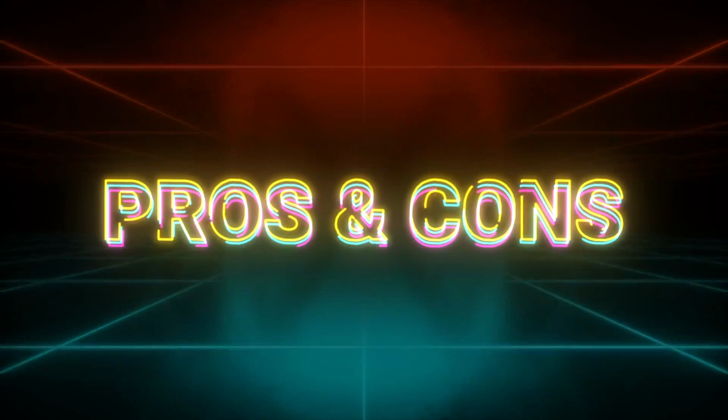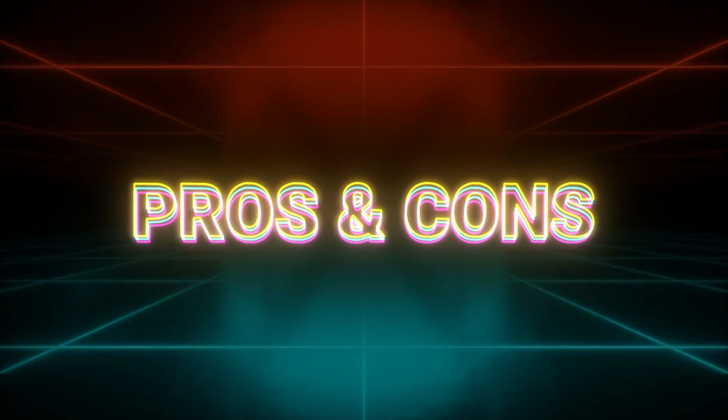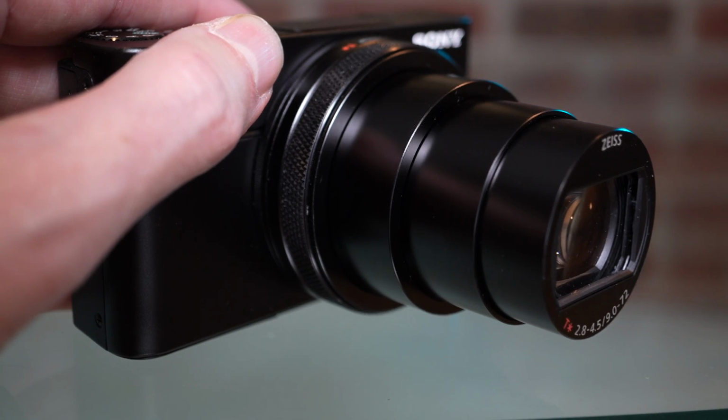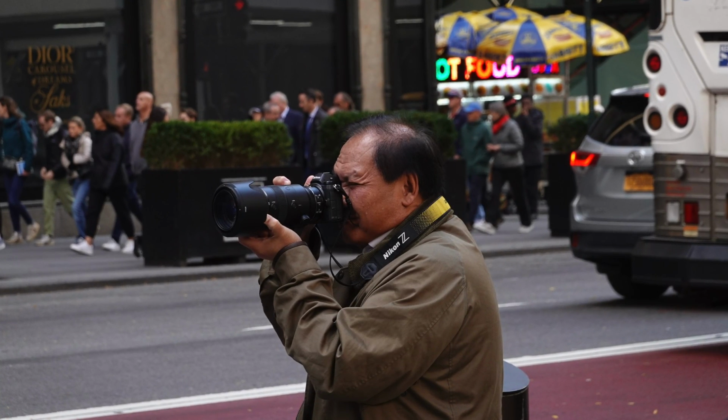So let's look at the pros and cons of the RX100 Mark VII. Should you get this camera? Well, it's got an incredible zoom range, 24 to 200 millimeters in such a small body. Long zooms on full-frame cameras are really big and heavy.